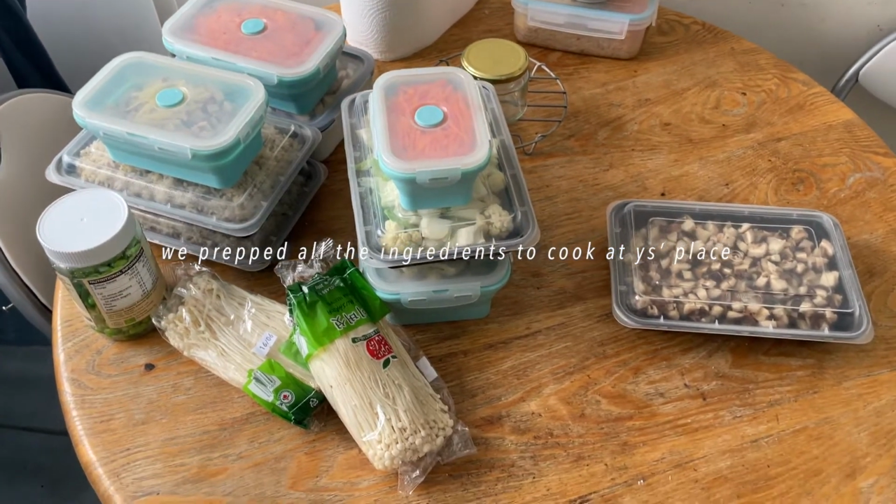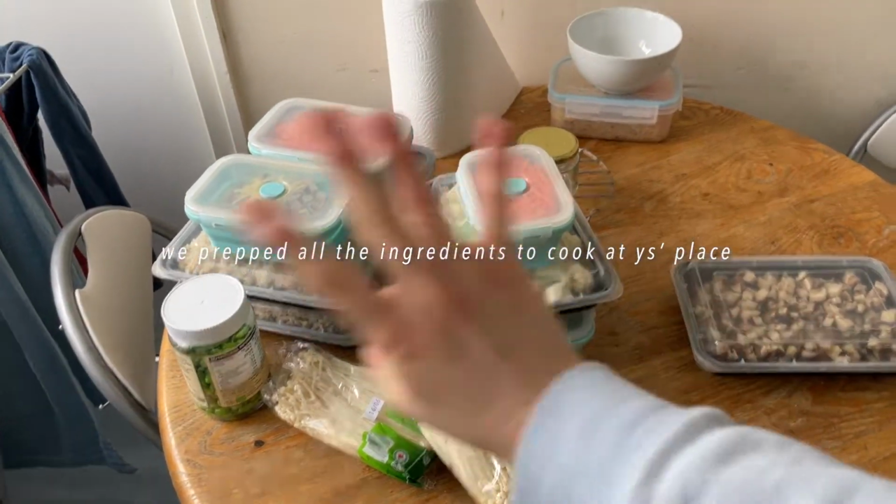So we're gonna be cooking at our friend's tonight, so we just prep all these ingredients and we're gonna bring it over and cook there.